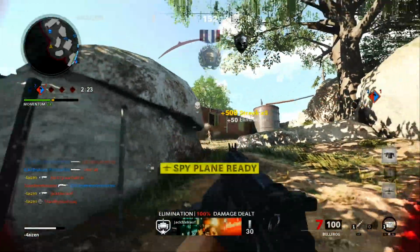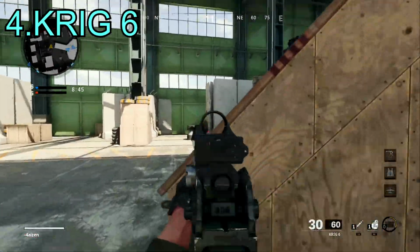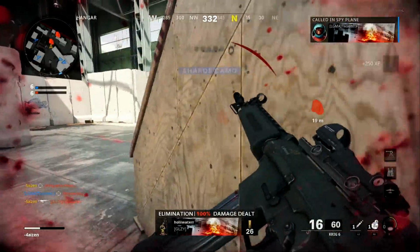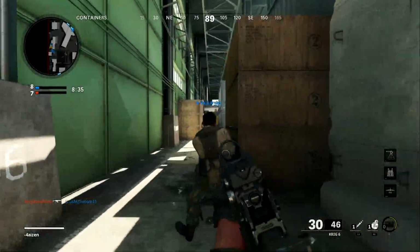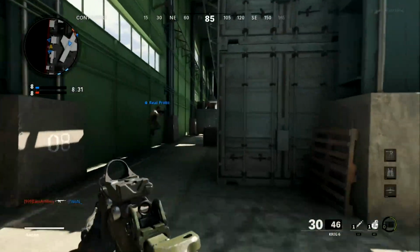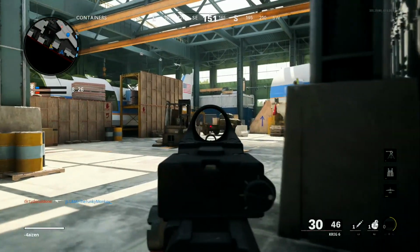At number 4 we have the Krig 6. This gun is a straight up laser. I think this is one of the few guns where if you don't have any attachments at all and you're using it for the first time, it just feels so easy to use. The main reason is its ridiculous amount of bullet velocity in base form and that super low recoil. The Krig 6 is like the ACR of Black Ops Cold War.